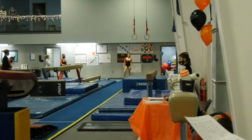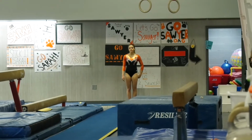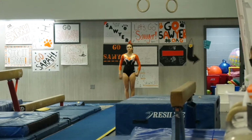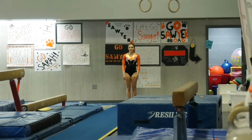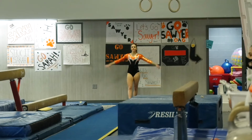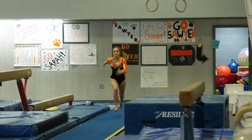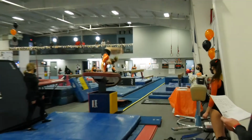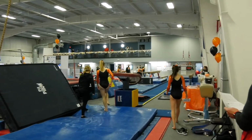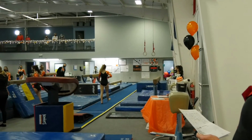Katie is going back down to perform another vault. Hopefully she does not put her hands down. Let's hope for a bigger block off the table so she has more height to finish the rotation of the vault. There we go, much better job. A bigger block. Just needs to get her chest up on that landing a little bit more. Just 1 or 2 steps, but a pretty good vault from freshman Katie.